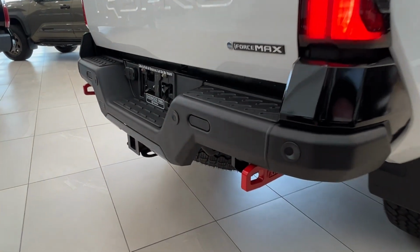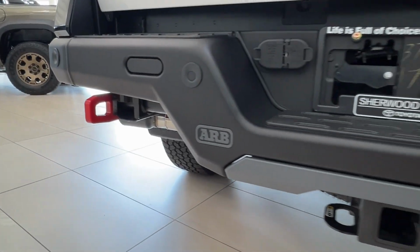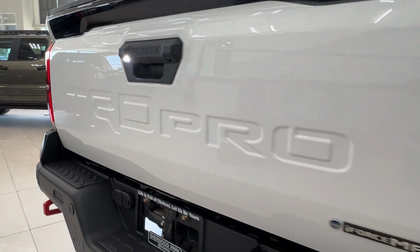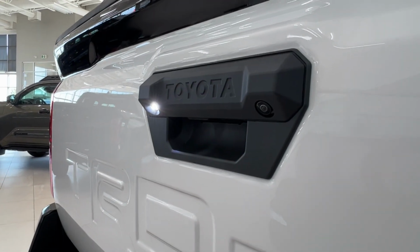Approaching the back, just like the front, you've got your little backup parking sensors the whole way across. Then you have your red hooks for your towing needs. Down below you have your hitch receiver and then your spare mounted on the bottom. You have the TRD Pro logo all the way across the back, as well as your iForce Max badge to the right. On the handle itself is where you'll find your backup camera.